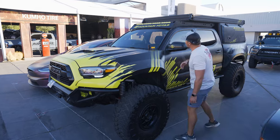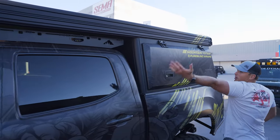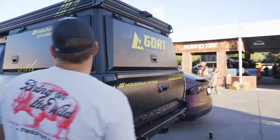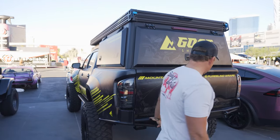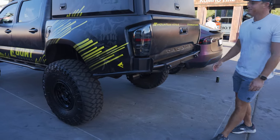Not a ton of lights, but you got a little light bar up top. A full Overland setup with this tent that folds all the way over. Gives you a ton of space. Plus this shell, or this canopy, is the Super Pacific canopy with the wrap integrated. And I mean, this thing is an absolute monster. At least six inches of lift, and overall pretty sweet build.